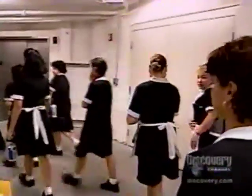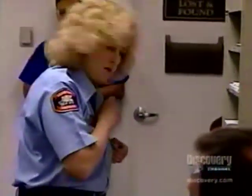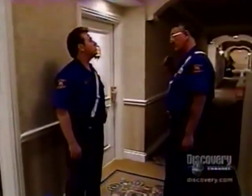While invisible elves scurry about the back of the house, bad guys can be lurking out front. Such characters draw the attention of security. Welcome to the Venetian Hotel. When you have a gaming atmosphere, liquor served on a 24-hour basis, it's going to have a certain attraction to an element that you don't want. Security's job is to protect the property of the guest and the employees, as well as the Venetian's assets. Copy, sir. Thank you.